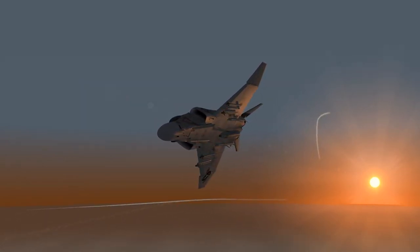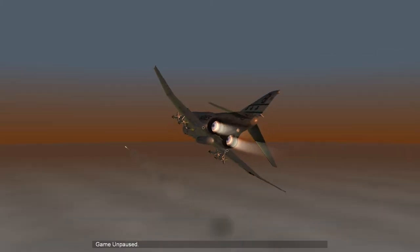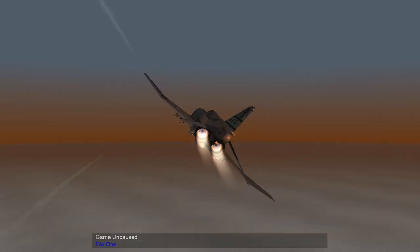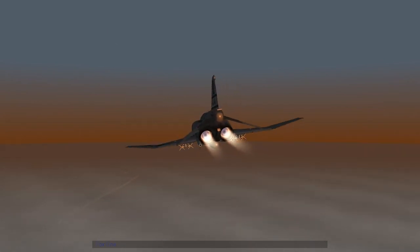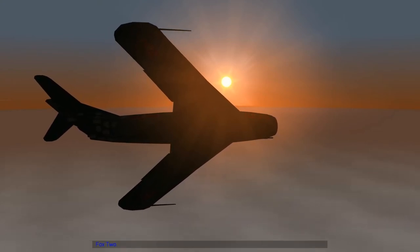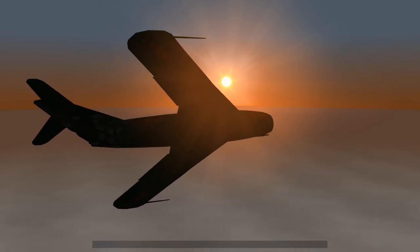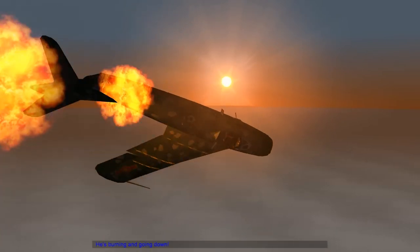B-52s continued strikes throughout the wars in Afghanistan and Iraq during the 2000s, and most recently hit targets in Syria and also were used in show-of-force flights against North Korea. 78 of the original 744 total B-52s operated by the Air Force are still in service, with plans to extend the aircraft's life out to 2050.